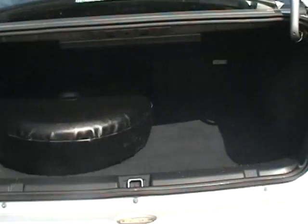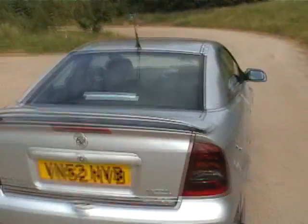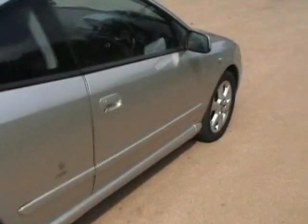So what you can do, as you can see, it takes up a fair amount of room in the boot space, is leave this at home and carry a tin of tyre sealant, which is more than adequate for repairing any punctures. The rear seats still drop forward, as with the normal Vauxhall Astra hatchbacks and estates, and it's a very attractive looking car. I'll show you some more features. I'll show you around the outside first.